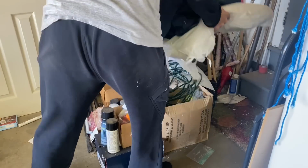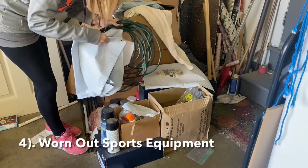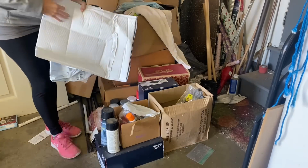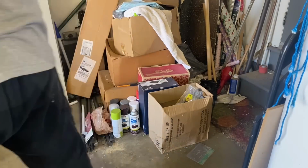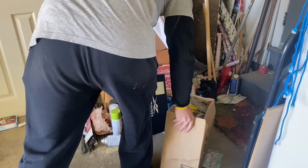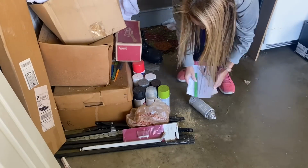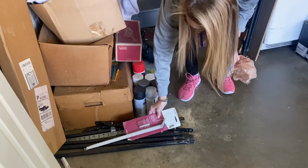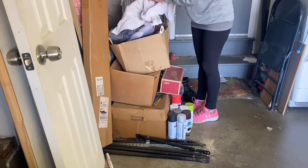Number 4 on that list is going to be worn out sports equipment. We noticed that there were some sports things, like basketballs, that actually had a rip in it and we couldn't use it. We had to throw it out. There was also baseball equipment that was outdated. The kids outgrew them. They couldn't use them anymore. So decluttering outdated or broken sports equipment can really open up some space in your garage.